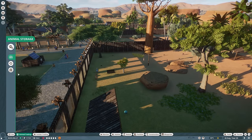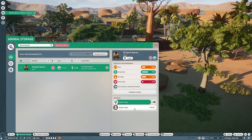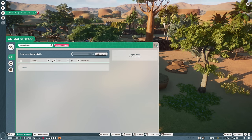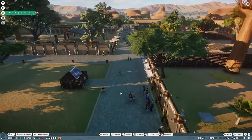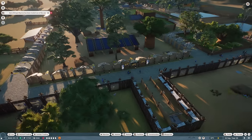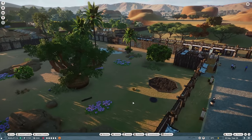However, we have this hyena here, which we can only quick trade because she's not from... We bought her for cash. So we're going to have to basically trade her to another zoo. So we'll do that, though. I'd rather release animals to the wild, but this is just a mechanism in the game which you can't do. So you can't farm credits by buying them for money and releasing them for credits. So, there we are. That is what it is.